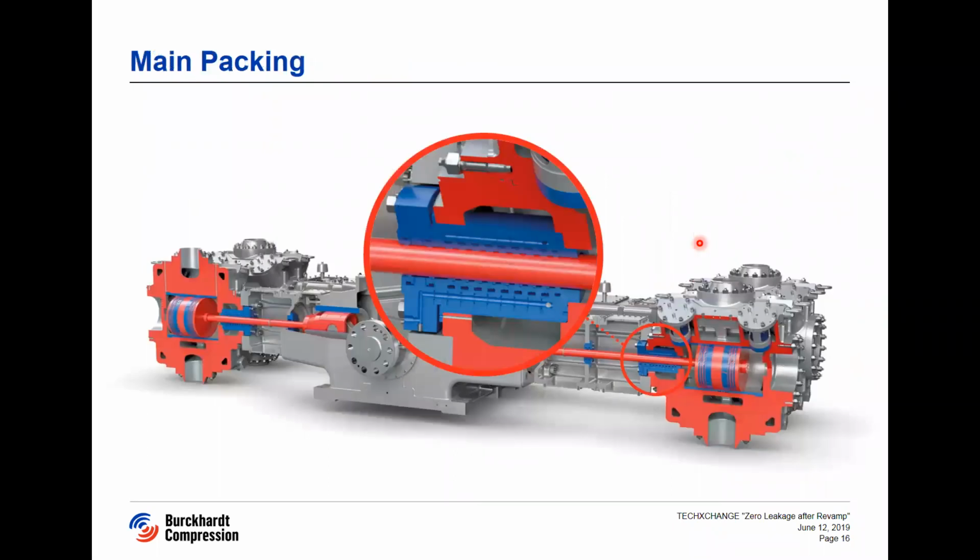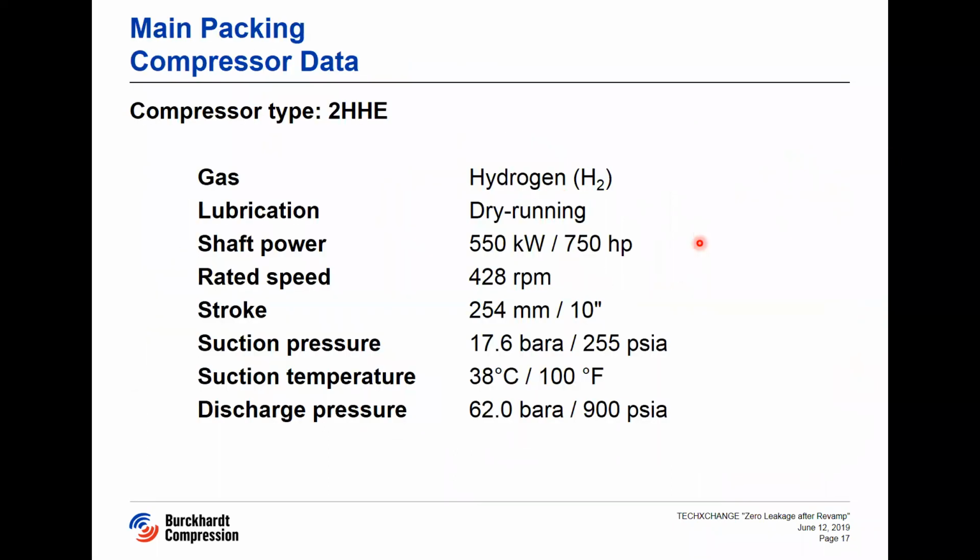Now we move on to the main packings. Taking the operating conditions that Redura showed you earlier, we take these into consideration to design the number of rings, the type of rings, and the materials that we would use in a dry running packing.